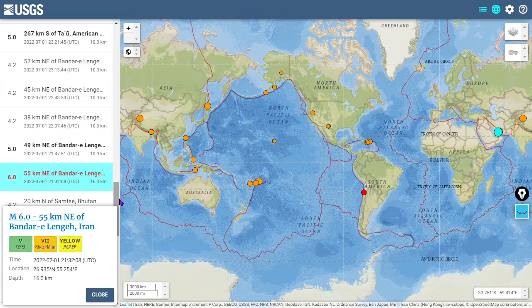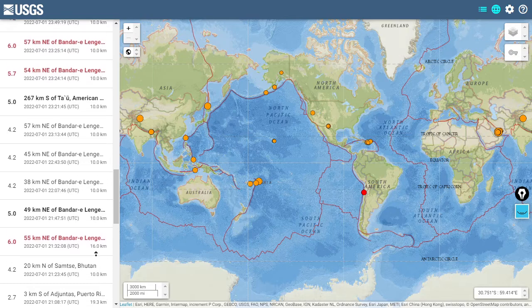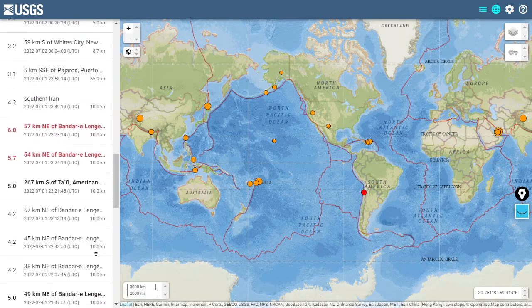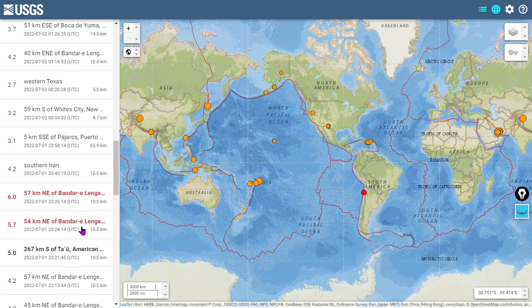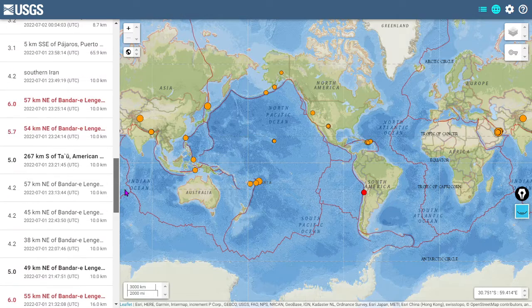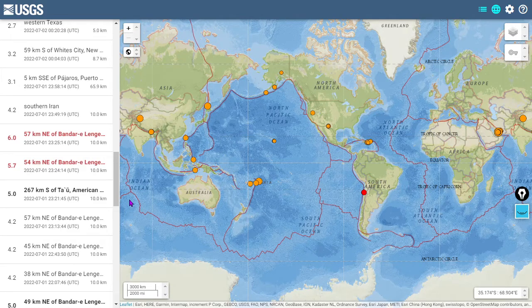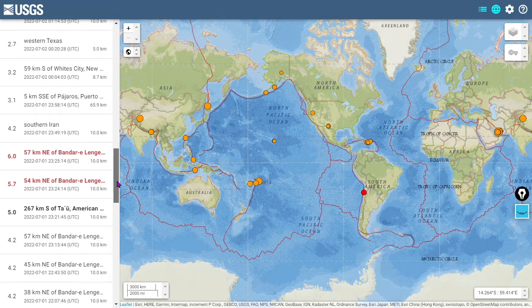So the largest quake of the past 24 has been this 6.0 magnitude in Iran. Not good. That likely did quite a bit of damage there. That one happening late last night Universal Time, 21:32 Universal Time for that 6.0 magnitude quake. And then multiple aftershocks there, including an additional 6.0. So a 6.0, a 5.7, then another 6.0. That is suboptimal. So a deeper quake there at 16 kilometers, then a 10-kilometer smaller quake, and then a 10-kilometer larger quake. Let's hope that's not foreshocks.